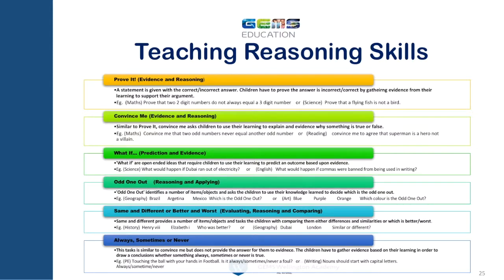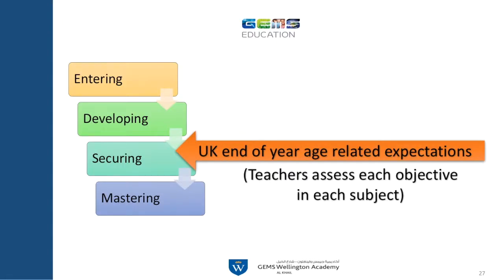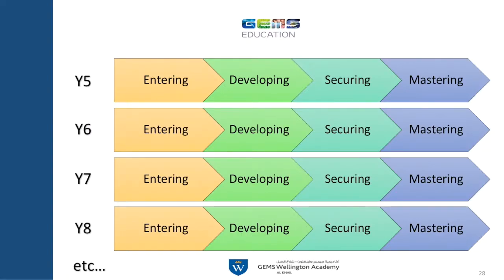So quickly, how do we track and report on children's progress? It's really vital that by the end of the year the children are secure in all the skills in the curriculum. They may still be developing some of them, but we want most of their objectives to be secure by the end of the year. Over the years that the children go through, they will start off each year with entering, then they will move to developing as they're building confidence, and they will be secure in year 5. However, when they move to year 6, they will then go back into entering because it is a new curriculum, because there are new objectives and new skills to be learnt.